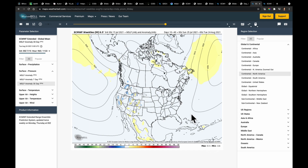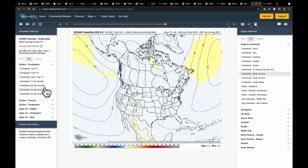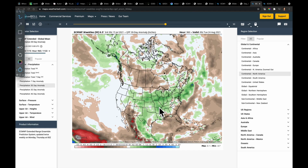Because of that, just keeping that flow open, you'll see that over the next 30 days, the models are generous with the rainfall. And while it does show up with a drier pattern in this area, I do not expect that to be overly dry through the Carolinas and Virginia. I expect near normal precipitation through August.